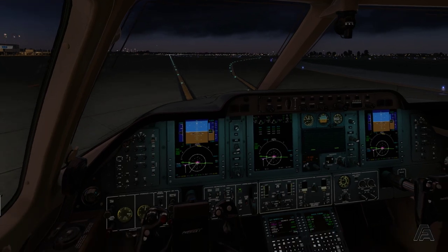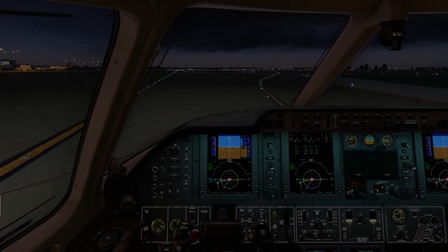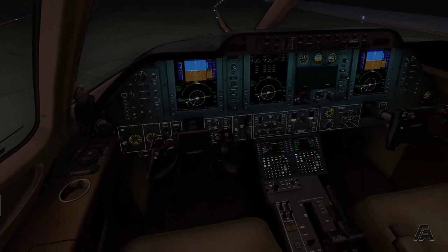That's why you always put it in the lock position when you're in the air, eh? Well, how do you accidentally deploy it?